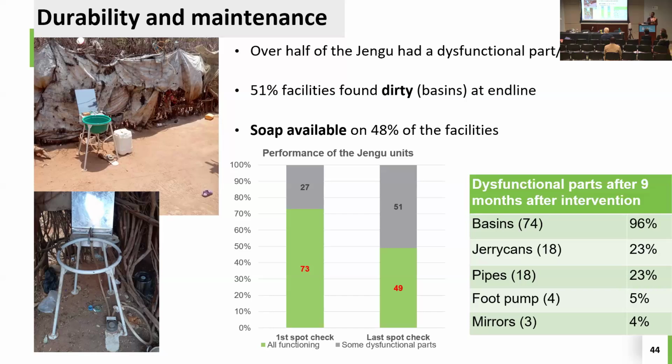So this then informs the next kind of engagement. What kind of basins do we need to reflect on? And this will always be part of the discussions. So at the end, you see 96% of the facilities that had defects were related to basins. And then, of course, you had a percentage of jerry cans, then the pipes, and pumps, and then the mirror issues. But overall, the facility is there, but the issue is around the basins.